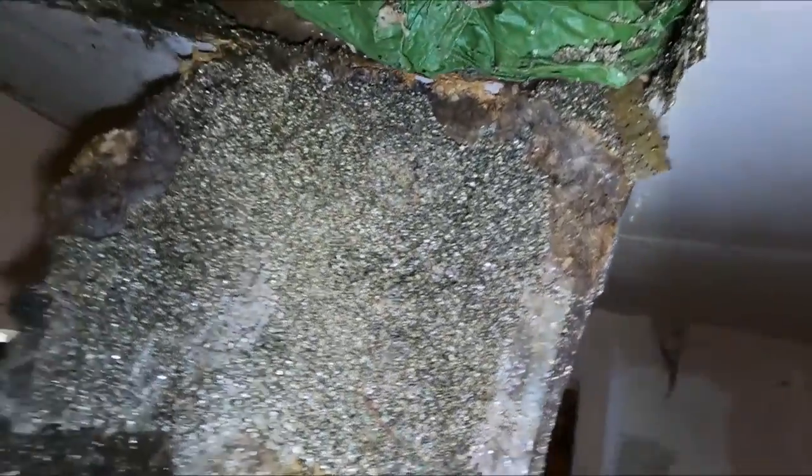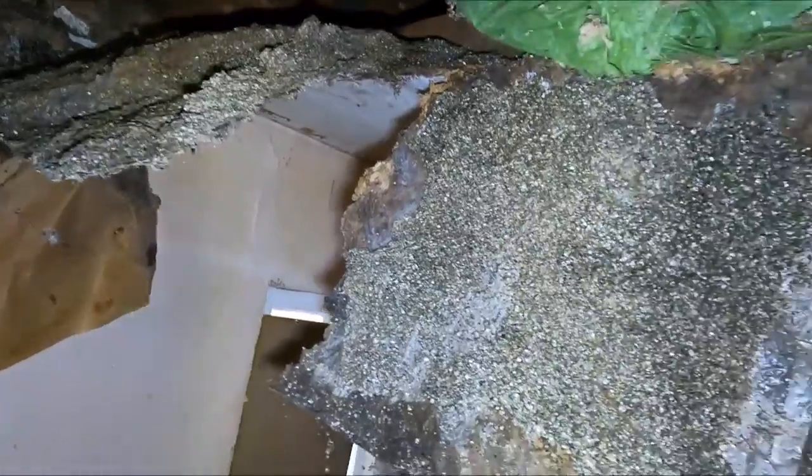This cobweb is. Oh my god. This is just insane. Don't step in the pile there. Oh god, no.